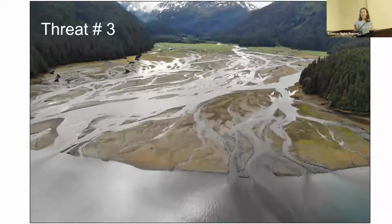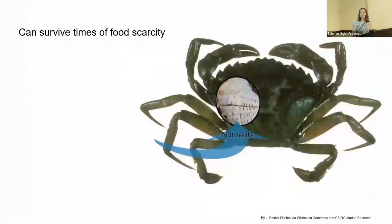They're also incredibly resilient. So they have a wide range of temperatures and salinities that they can tolerate. This is an estuary at Tutka Bay, down in Kachemak Bay. You have a marine environment here, brackish into freshwater, and a European green crab could survive in any of these areas. They also tolerate temperatures from freezing up to 80 degrees Fahrenheit, so quite tolerant.